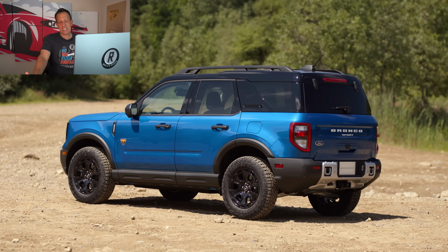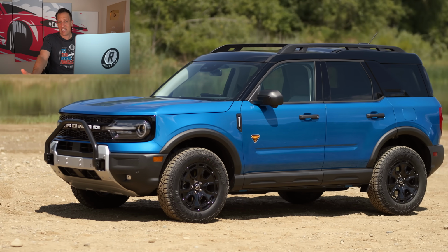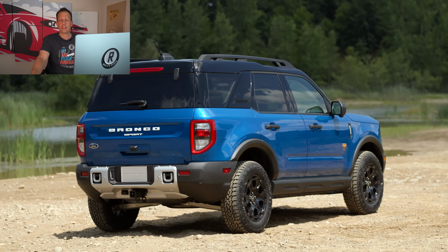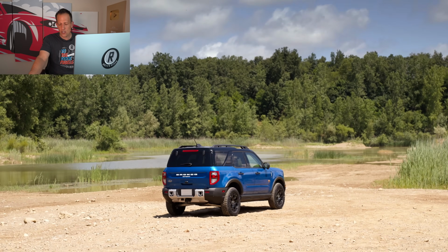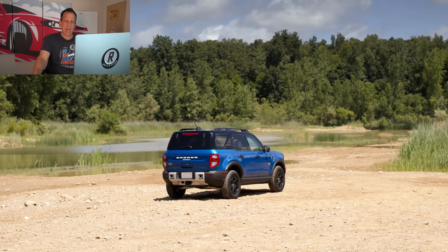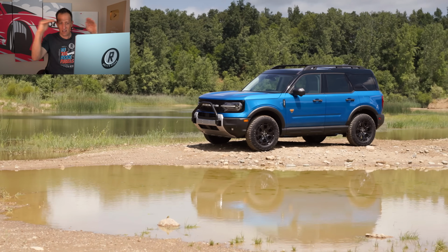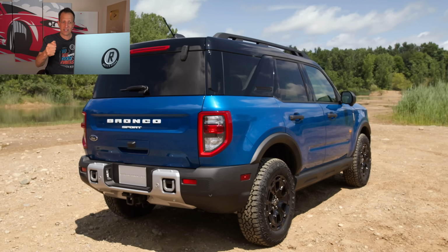Now, when it comes to pricing, no official pricing yet. That'll be a big question mark. Obviously, they've got to keep it competitive because of the other options out there. You have your Hyundai Tucson XRT. You have the Kia Sportage X-Pro. These are all competitors to this particular vehicle.